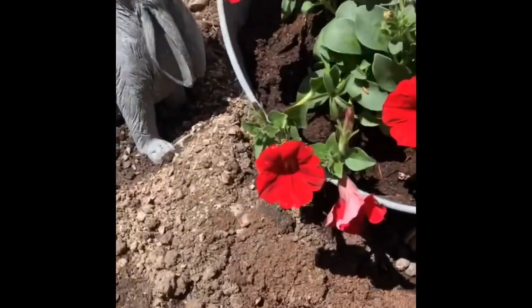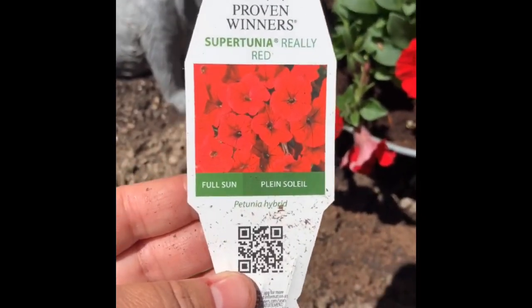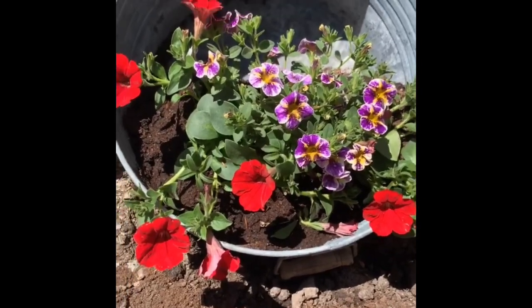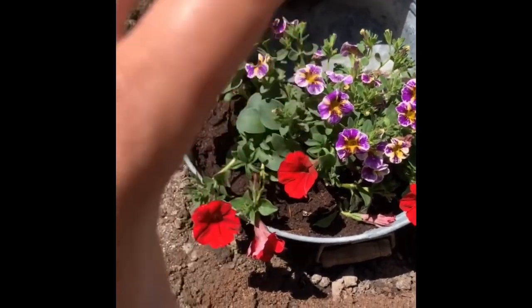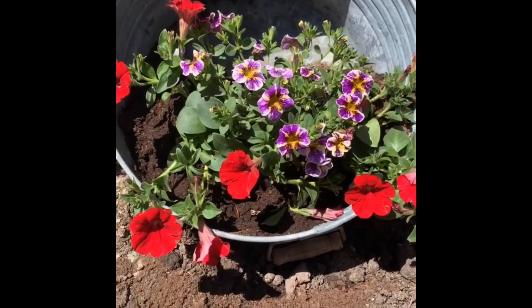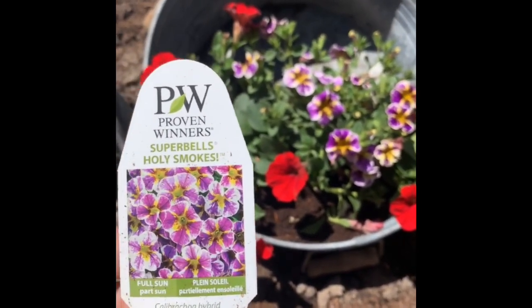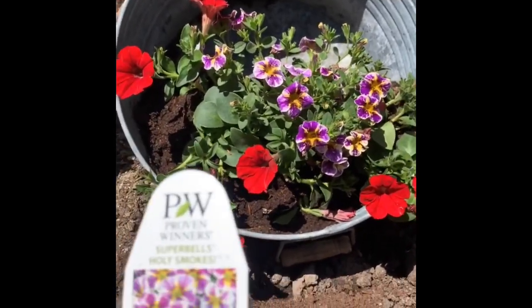So I'll just show you. This is a Supertunia, the red. And this is the tag for it. Now, this doesn't look like much, but honestly, when everything starts to grow, I'm going to show you the update. And this is going to be this massive mound. And there's only 3 plants in there right now. And this is the other variety that's in here, and these are the Super Bells. They are the exact same thing. You don't have to deadhead them. They deadhead themselves, which is awesome.